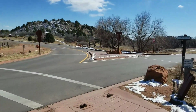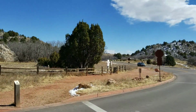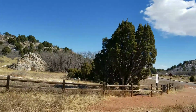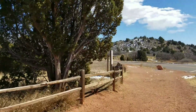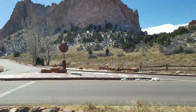Alright, well, we're back at this main intersection, heading down, now we're back on the Gateway Trail, which will take us back out of the park into where the visitor center is. So, all said and done, it'll be about 5 miles of hiking today.